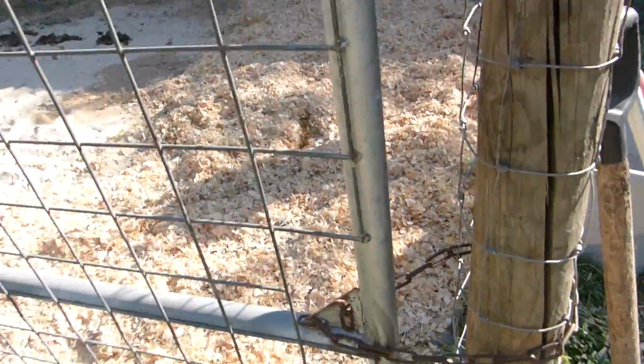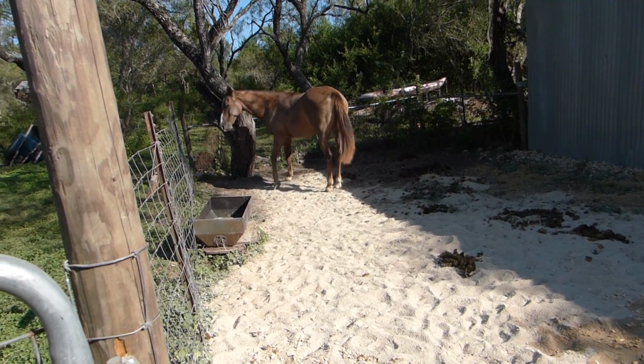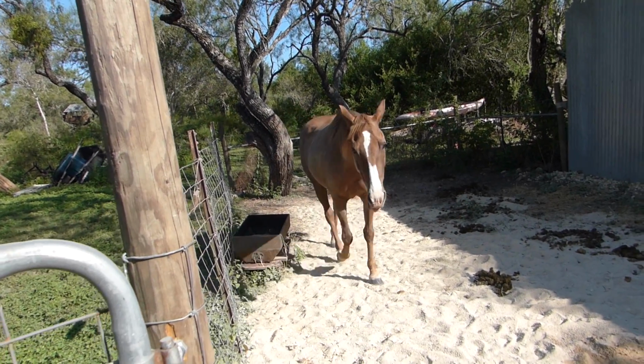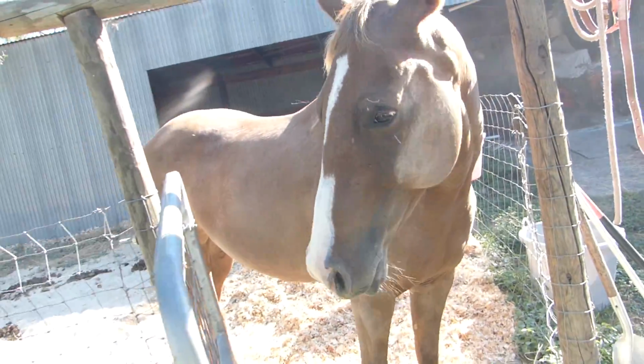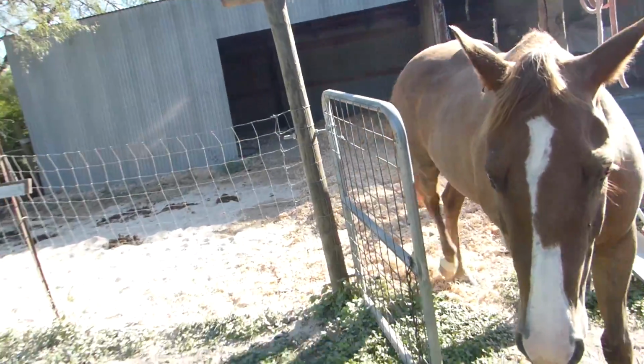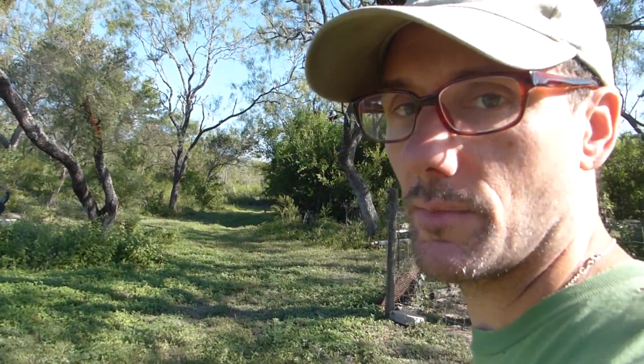Hey Maggie, you ready to get out? Come on, girl. Come on, girl. There you go. Good girl. She's heading to the back because the other day she met some horses that were on the neighbor's farm here. I didn't even know they had horses, but a few of them came up to the fence, and one of them, I'm pretty sure he and Maggie fell in love.